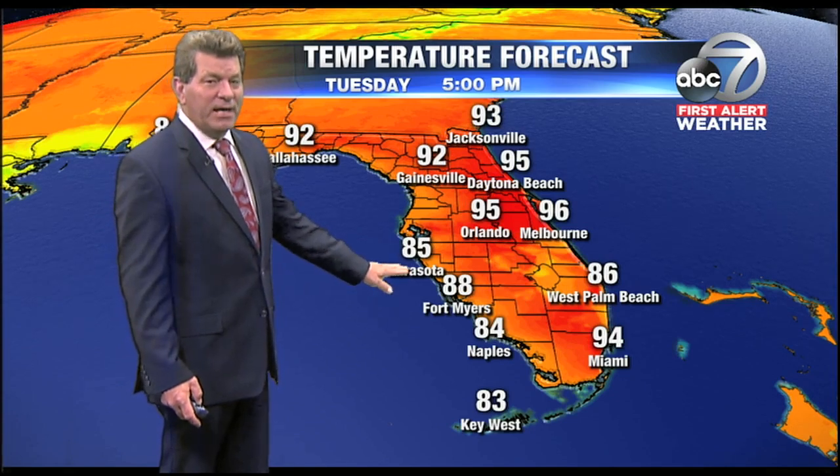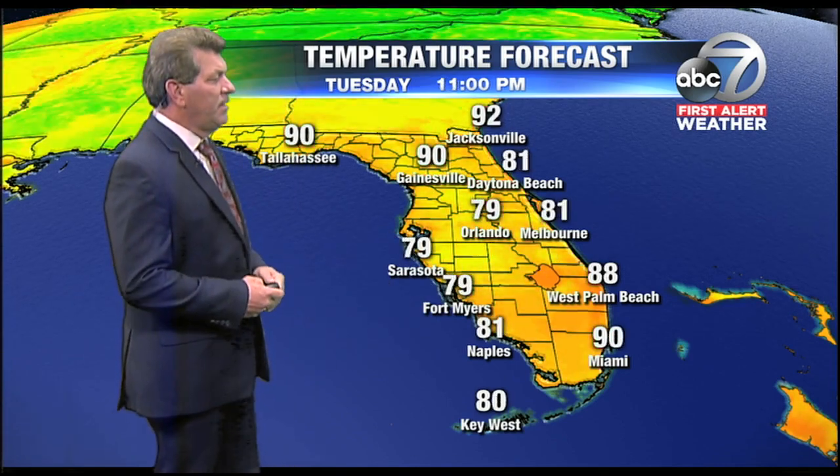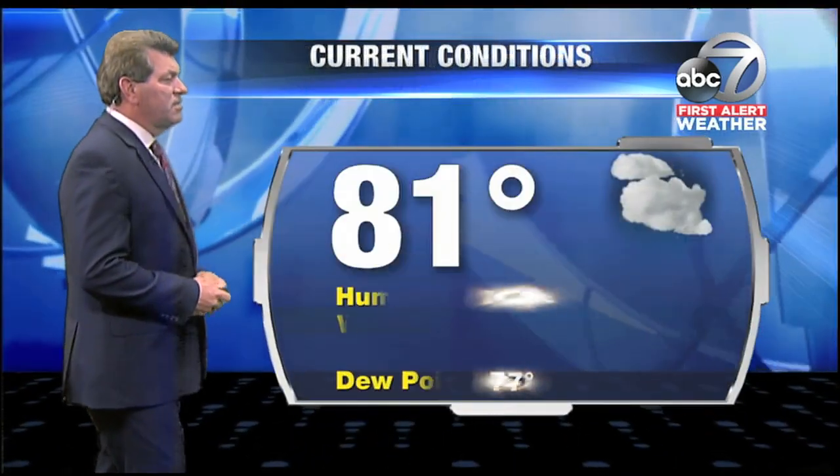A temperature forecast to start things off, low 80s here. We'll warm up into the mid 80s. That's because the Sarasota-Bradenton Airport is just a mile or two away from the water there. And Fort Myers, that's the Southwest Regional Airport. They'll get up to near 90 because they're well east of the interstate. And then again, we'll cool down only into the mid to upper 70s to start things off on into Wednesday morning.